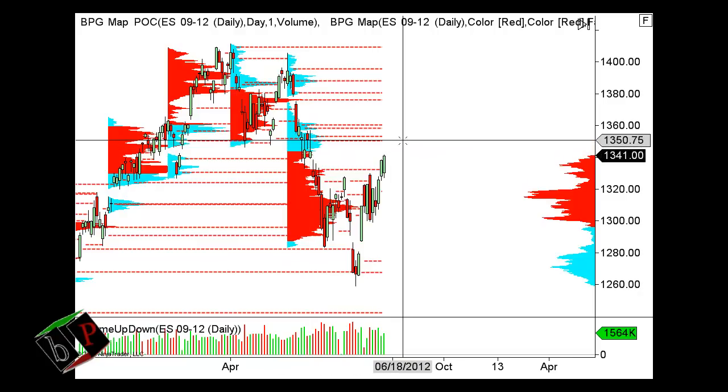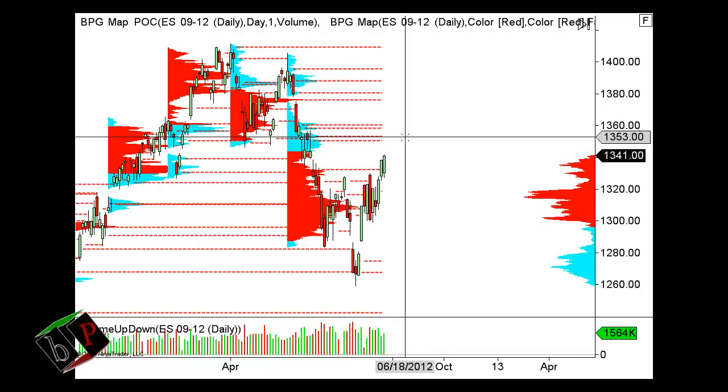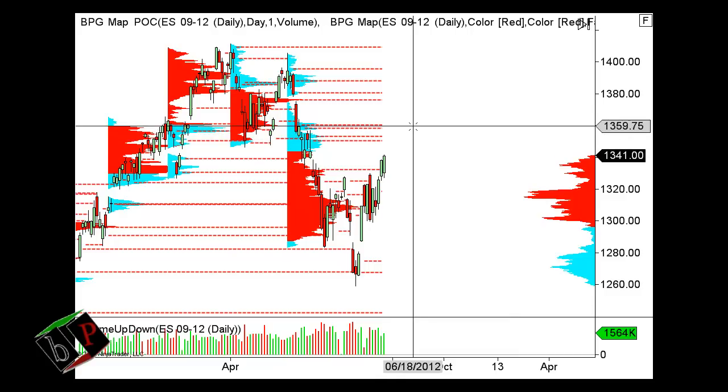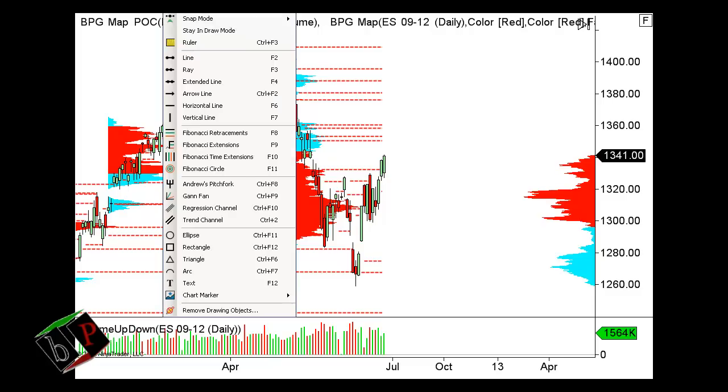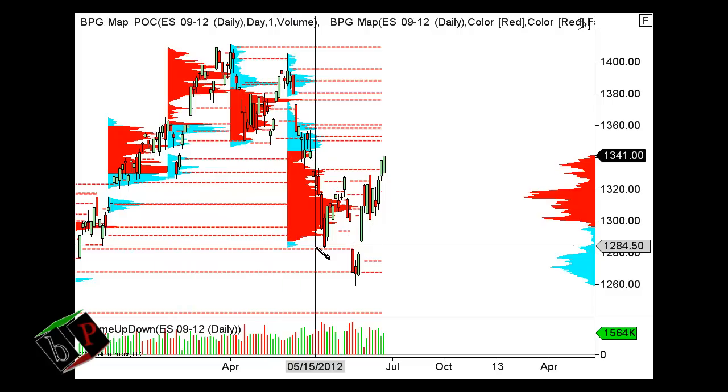You can see all the naked POCs that we have above us here. Some good targets up in the 53s, even to this prior breakdown of 60s. Looks like the market has now broken out of the balance area. If you remember, let's review real quick what had taken place.